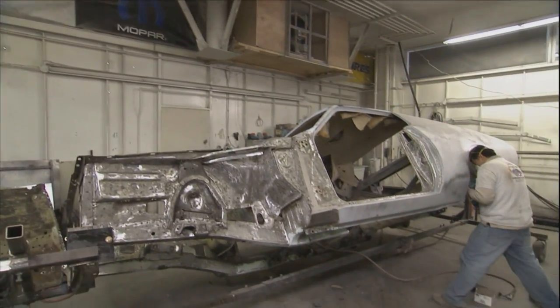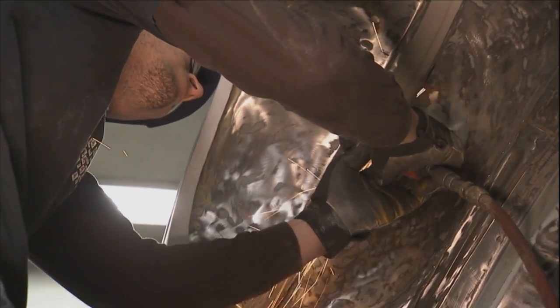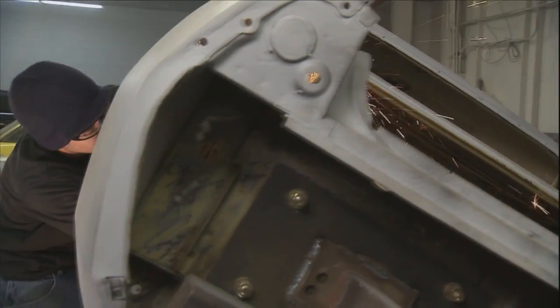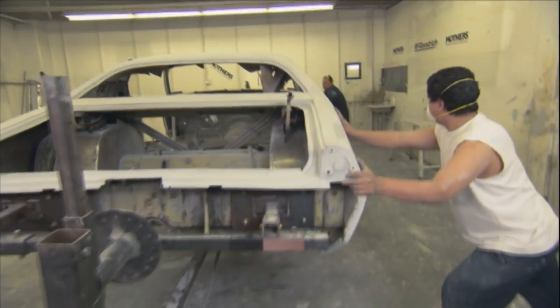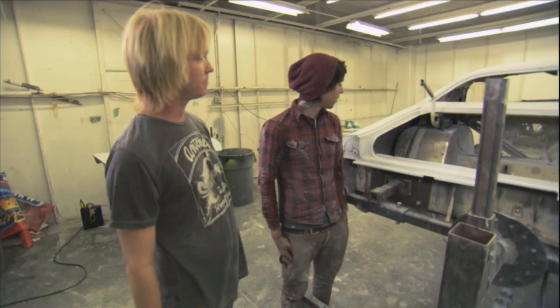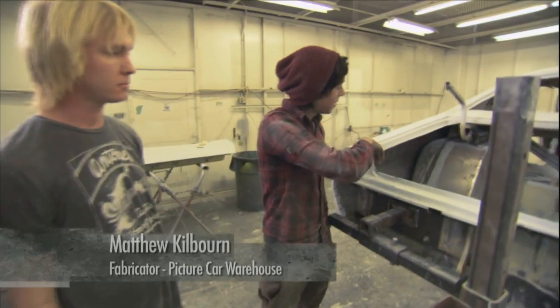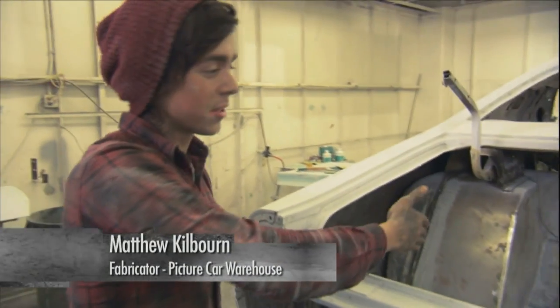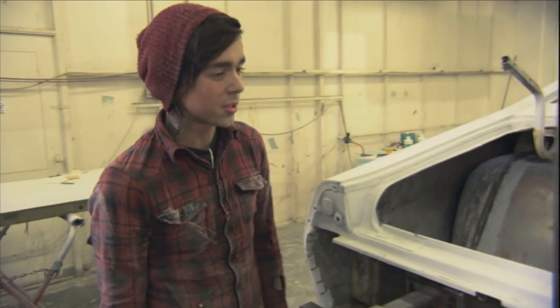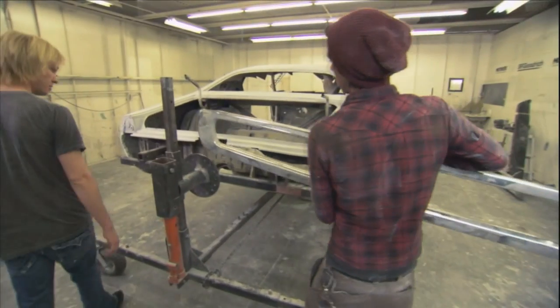Kenny Wayne Shepherd's 72 Charger is being made great here at Ted Moser's Picture Car Warehouse. The paint's been stripped and the bodywork continues. As Kenny arrives, it's time for an update. What we did was we mini tubbed it, which was we just extended the tubs to the frame. Now it's ready for big tires. And we also shaved the bumpers. What they wanted was the more modern look like they have on newer style cars.